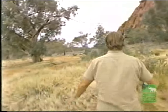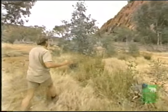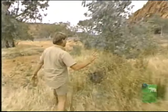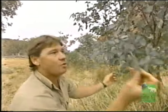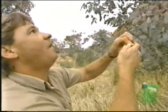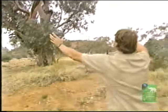Oh, mate, smell that. There's nothing quite like eucalyptus gum leaves. All of these young plants here, these young eucalypts, will probably die if they get into another severe drought. And you can see they have hardly been ravaged by insects. They're very healthy. Smell this one. Beautiful. And have a look at this.